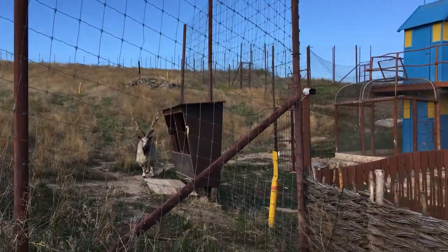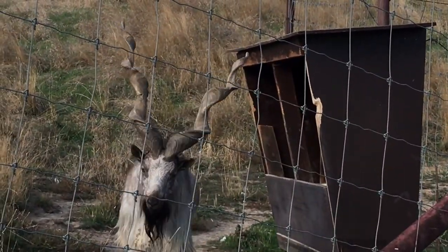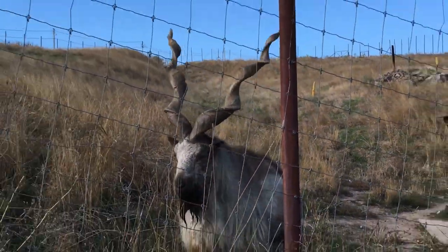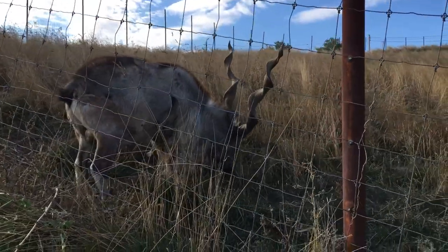Hello there. Oh, you are a big, big goat. Wow, look at you. A very interesting kind of goat.